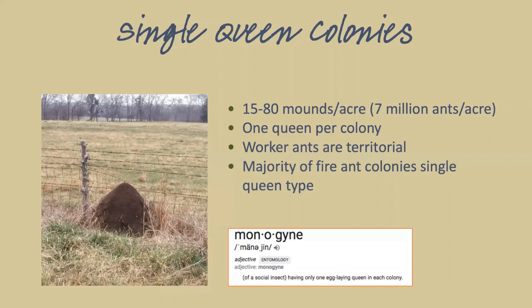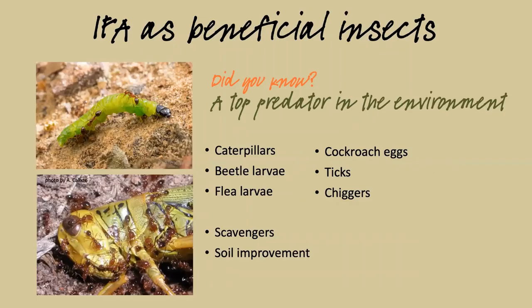I get this question all the time. Whenever it comes to fire ants, what good are they? Well, they're actually really beneficial insects. When they're present in an ecosystem, they are one of the top predators in that ecosystem. They prey on caterpillars, beetle larvae, flea larvae, cockroach eggs, ticks, and chiggers. Anything that preys on ticks and chiggers, I am all for. They're really good predators, and really good scavengers also. And then think about how much soil they move. They're moving soil that could be this horrible clay, compacted soil, and they're changing the soil profile. Not changing the soil type, but they're aerating it, making the soil more friable.